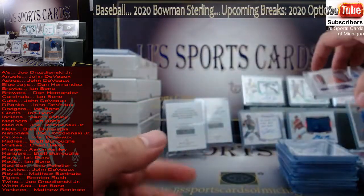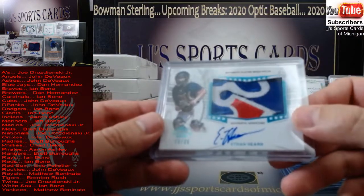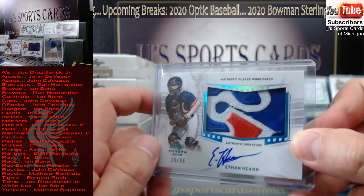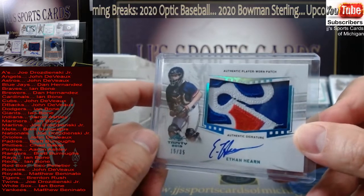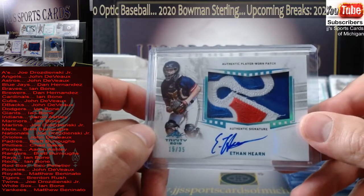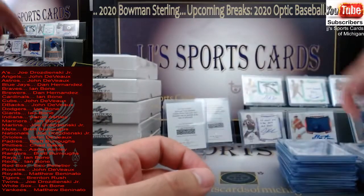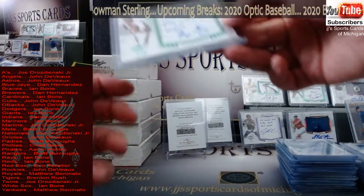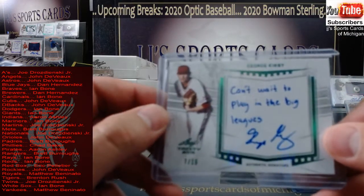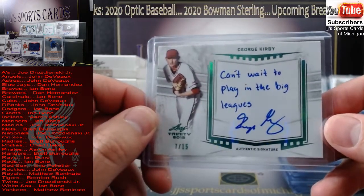All right, everyone else that's watching, let me know. Do you want another case or no? We got an Ethan Hearn, 15 of 35, another sweet patch right there. That one goes to the Cubbies. That goes to John. I like those patches. Out of 15, we got a George Kirby. Can't wait to play in the big leagues. George Kirby. Mariners, 7 of 15.